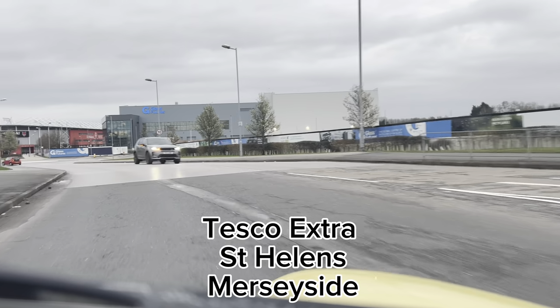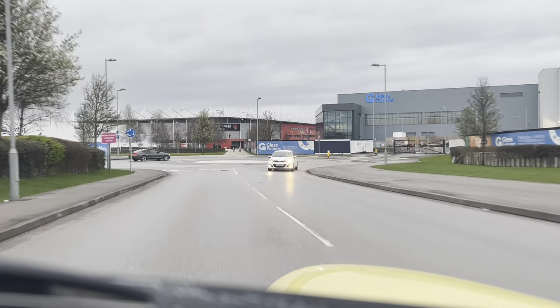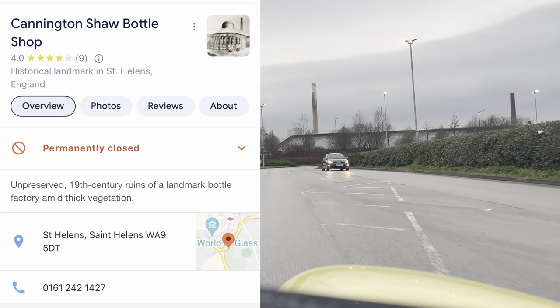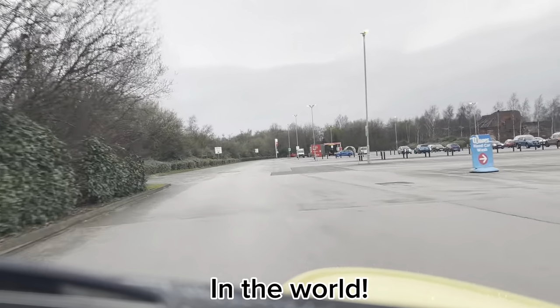So guys, we're just pulling into the Tesco car park now. The reason we're here is not to film Tesco's. Someone told me that if I carry on to the top of the car park, there's a grade 2 listed building which Historic England describes as one of the most intact remains of a late 19th century glass bottle production company. So we're just heading over that way now, and we're going to see if we can see it.